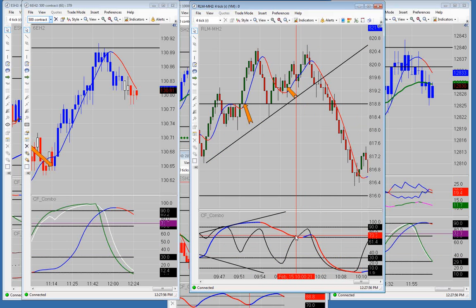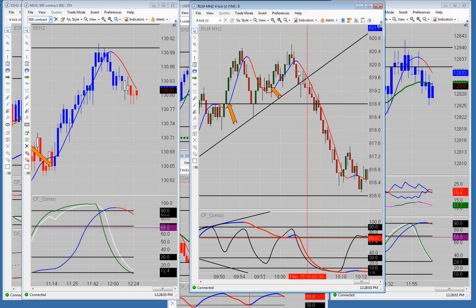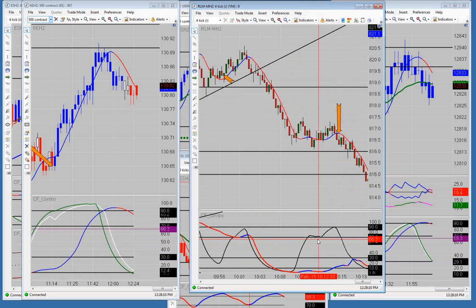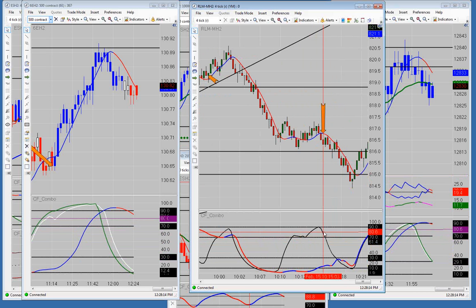Then I noted in the room this morning that the lines were all together here, but they weren't overbought or oversold at the time, and that it looked like it was going to get a little messy. It gave us a big move down, but we didn't have any signal on that. All right. Then once it got down here, we had a little bit of sideways action right in here, and then finally it moved down over here.